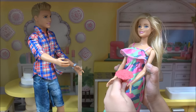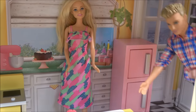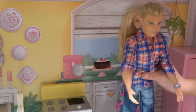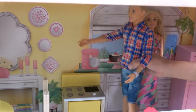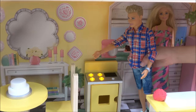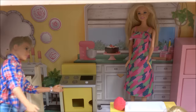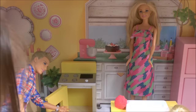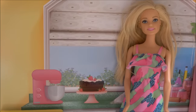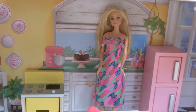Of course, this is the kitchen. This is our new fridge. And excuse me, Barbie. And this is our new stove. Oh, Ken, that's amazing. Yep, we can heat up all the food. Here's the oven. And over here, I already made you guys a cake. So, that's your dinner for right now?